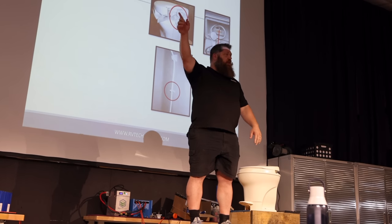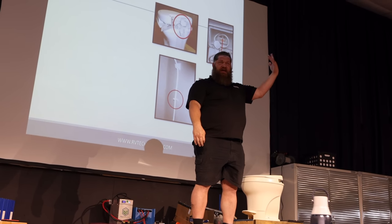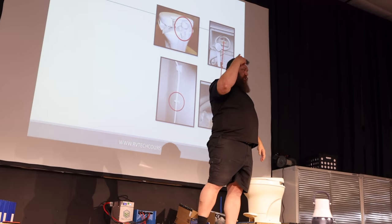You reach over and you put your fantastic fan on high. You look over, your toilet paper is now flying in the air because the fantastic fan's pulling it up.